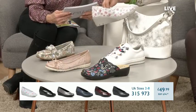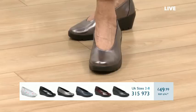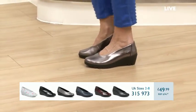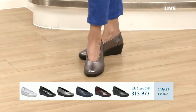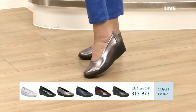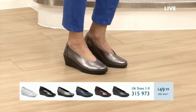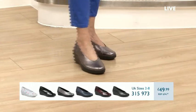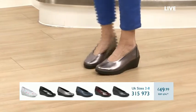I'll tell you the colours: floral, which is the one that Julie's just shown you there. It comes in black patent, burgundy patent, black, pewter, which is the one you'll see right now on your screen, and navy. Sizes 2 to 9 for this one, and it is a wider fit, so it's looking towards an E-fit. Even though our lovely Sheila is a standard fit, it's gripping onto her because it's got lots of foot coverage. So I think this one is for a lady that maybe doesn't get on with showing her feet out too much, but wants that lovely feel to it.